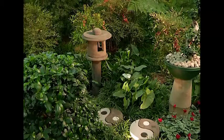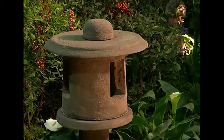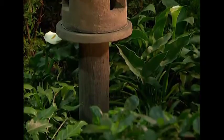Onto the lantern, again, everything from the hardware shop. Buckets fitting into different sizes, taking polystyrene to cut out the window. And then just setting the cement for a few days. And the finish that you used, what type of finish did you use in that?